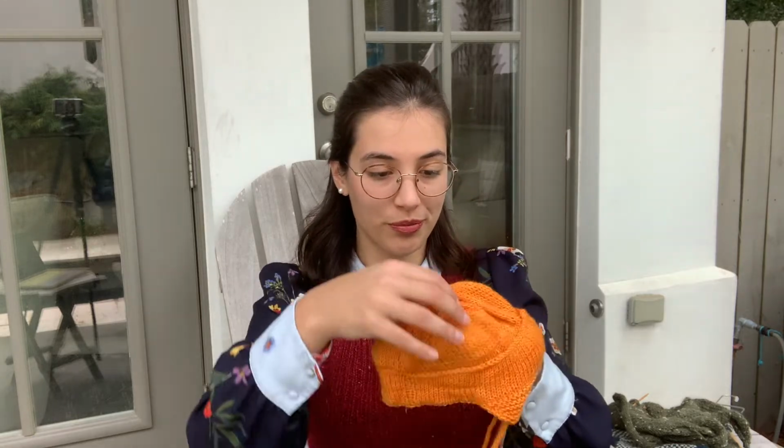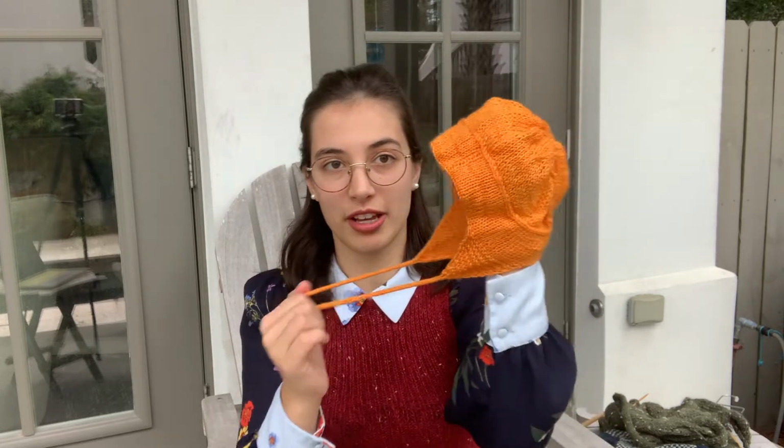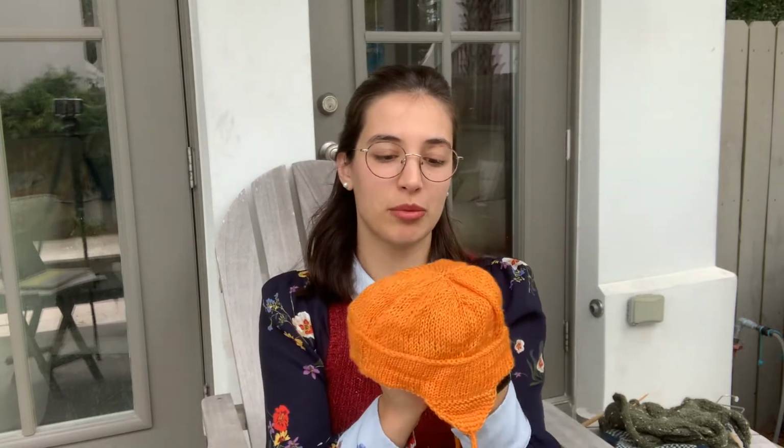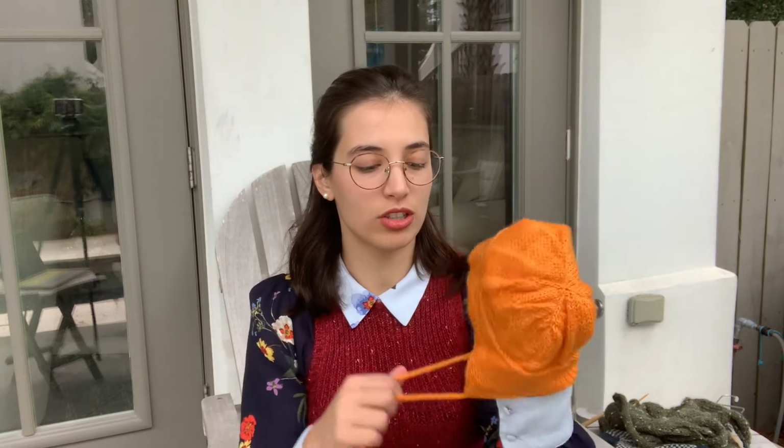Alright, so this is a little baby hat. I am probably off gauge. I didn't check, and it works like this, and then you tie these. The mother actually asked me to try to get an orange close to the team that they support, so this is the orange I used, which is the same orange that I used for the scarf. So I used the scarf on game days.